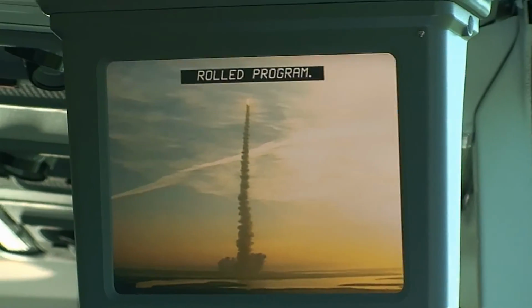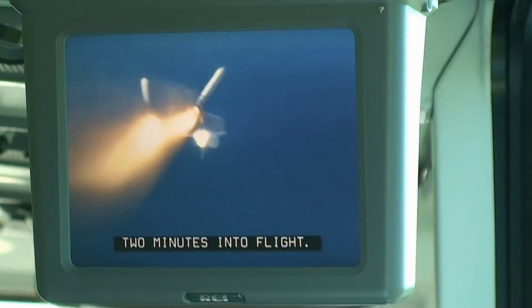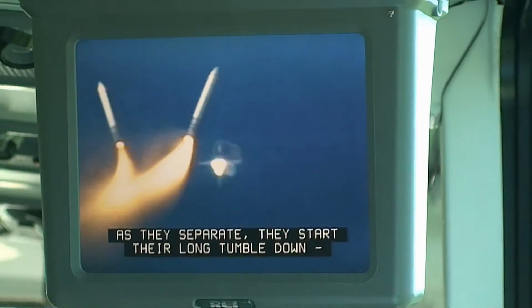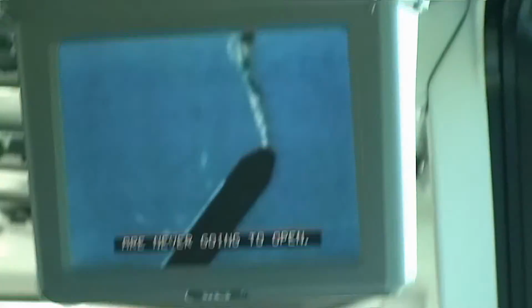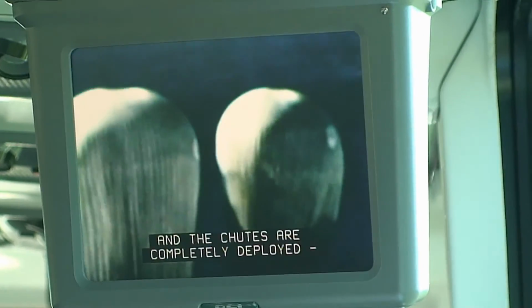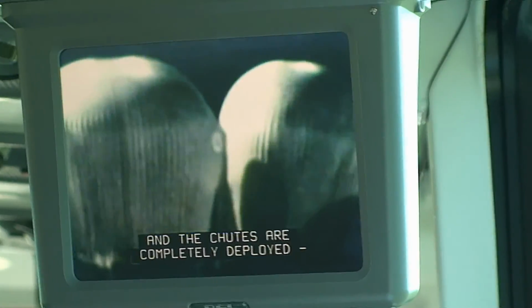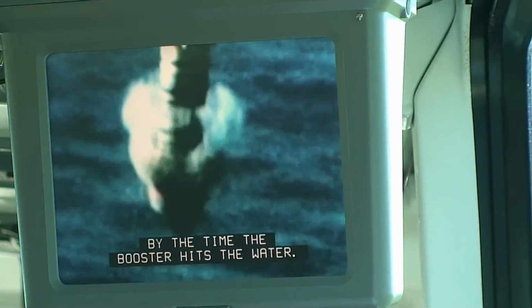Discovery, roll for left. And the separation of boosters is about 2 minutes into flight. As they separate, they start their long tumble down. And it seems like those parachutes are never going to open. They start to open around 2 miles above the ocean surface. And the ships are completely deployed, with the remaining parachutes per booster open by the time the booster hits the water.